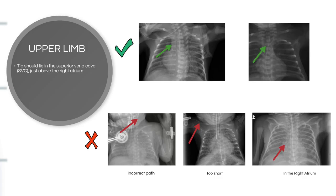For upper limb lines, the tip should lie in the superior vena cava above the right atrium. In the top two images, you can see that the line is perfectly placed. In the lower three images, the lines are all incorrectly placed. In the first image, the line has taken an incorrect path into the neck vessels. In the second image, the line is too short. And in the last image, the line is in too far and in the right atrium. All these lines will need to be repositioned, and once done, it is really important that a repeat X-ray is done to confirm the final tip position.